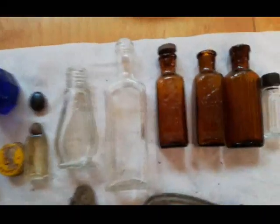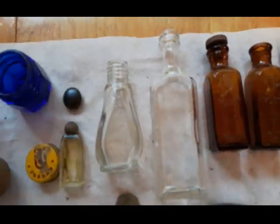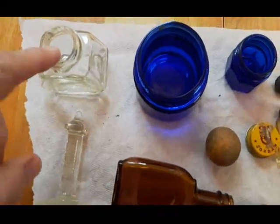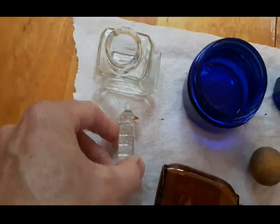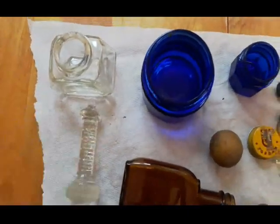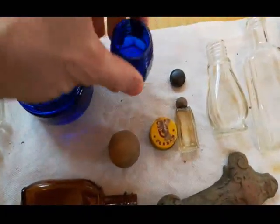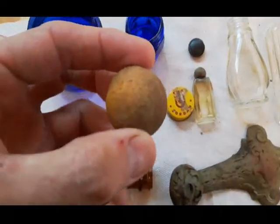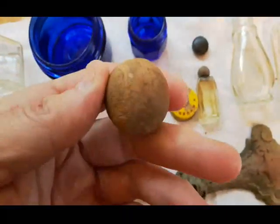Back home with cleanup, folks. This is everything we're looking at here. Ink bottle. This here's a Corey filter rod. It's broke on the end. I don't know, that's probably from the 50s. Everything here seems to be from like the 40s or 50s. Couple cobalts. I really like those ones there. Rubber ball. Sucker can bounce. Check out the lines and stuff on that.